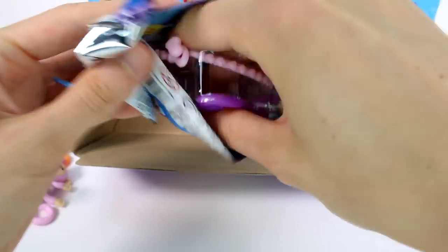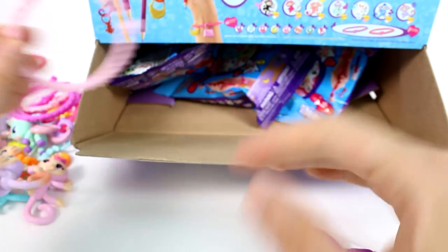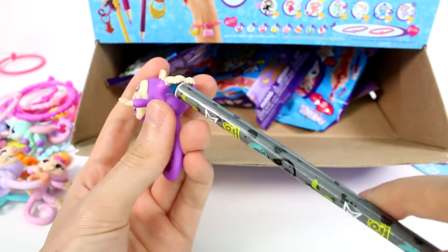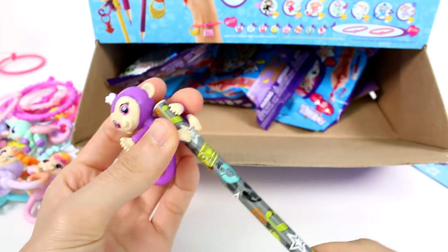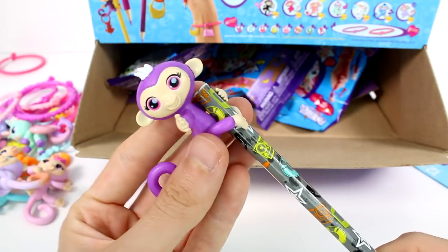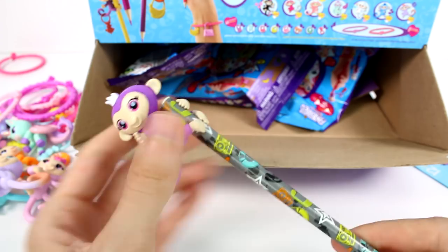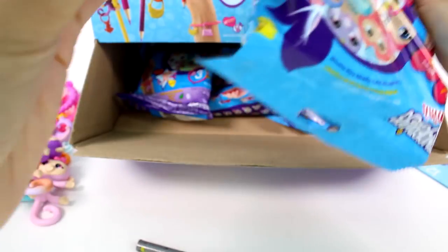Who else do we have? Okay, we have another monkey. This charm is bananas. Pink bananas. Then we have a light pink heart bracelet, and a purple monkey. Let's see who this is. Whoops, sorry, little monkey. I think this is Mia. Yes, this is Mia. Mia's super cute. Those are my monkey sounds. Next.